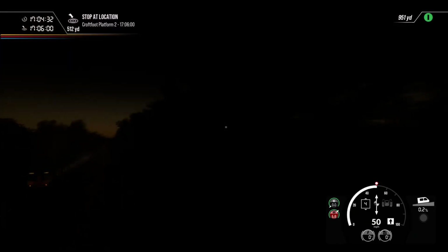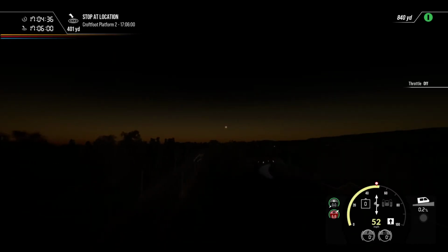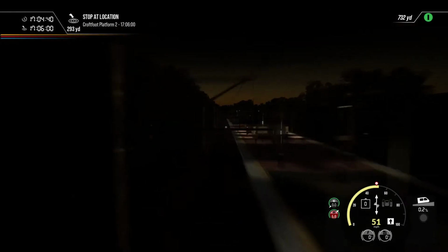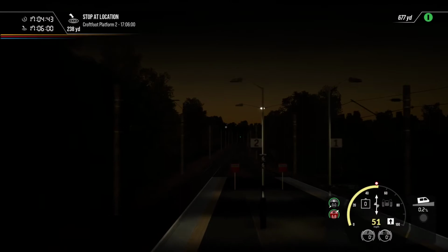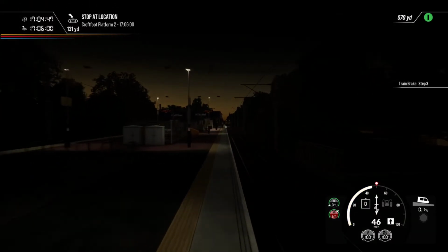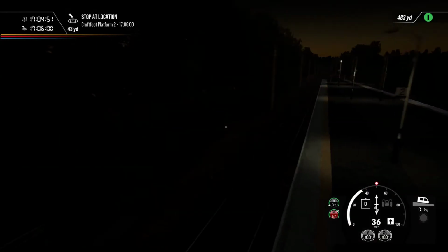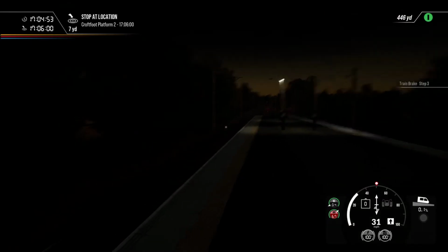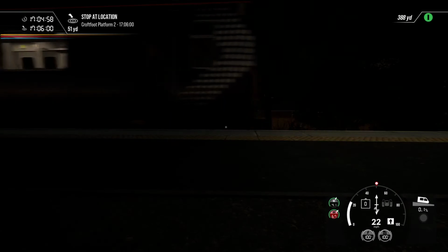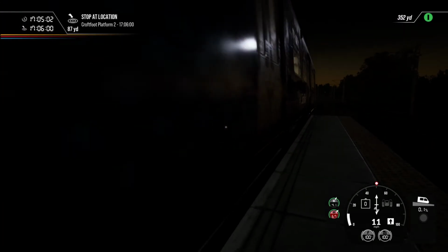Let's get a different angle of us arriving. Beautiful stations. Yeah, right, brakes. We're of course overshooting because I didn't apply the brakes in time. So we're not going to be able to stop in time. So I'm stupid. Yay!